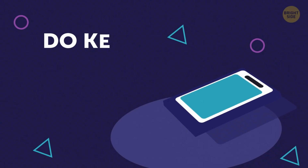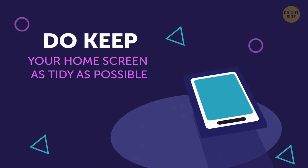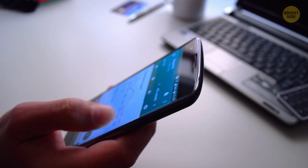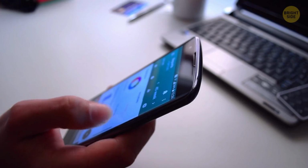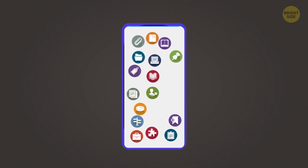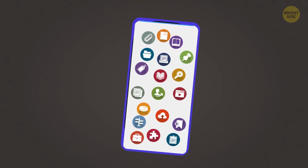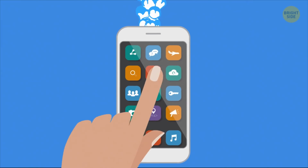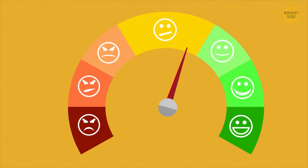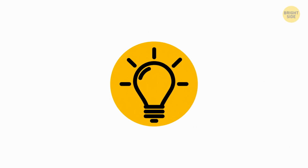And there's more to come. Number 11. Do keep your home screen as tidy as possible. I won't argue that live wallpaper sounds like fun, and who wouldn't want all their apps just to click away? But if your home screen is cluttered, your phone struggles to load all this stuff in one place. It puts unnecessary stress on the device's hardware, which in turn slows it down and affects its performance.